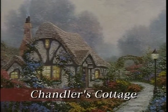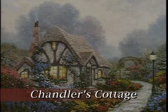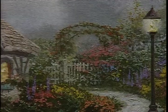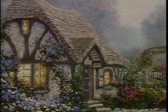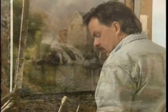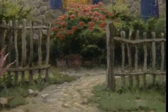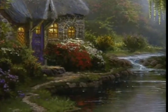It was called Chandler's Cottage, and of course I did it to commemorate the birth of our second daughter, Chandler. Chandler's Cottage became a great success and introduced literally hundreds of thousands of people to my work at an early stage in my career. Many of my cottages feature pathways, open gates, and streams running beside them.